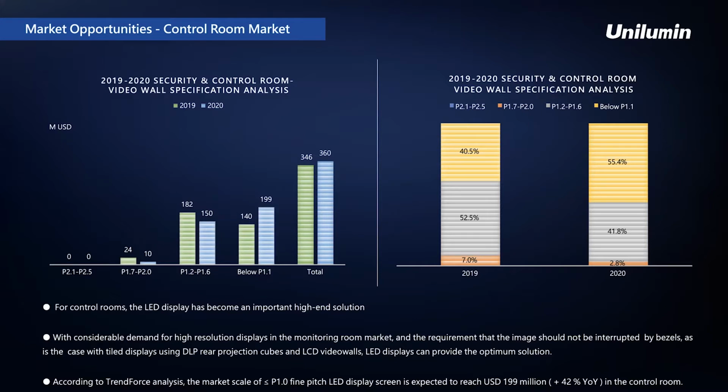So one of the key reasons for demand in the control room market for LED is there is a requirement that the image is not interrupted by bezels. So in both tiled LCD and video walls, there are seams, there are bezels, and the market does not likely, if they put up with them, but now there's an alternative. LED displays can provide an optimized solution without bezels and with also very long lifetimes, very good uniformity, and in reality, a much better return on investment over the long period, because the lifetime of the LED wall will be considerably longer than that of either the projection cubes or the LCD video walls.